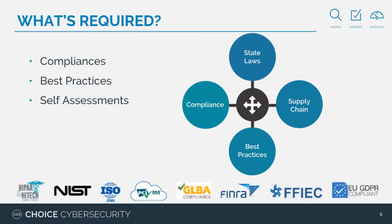So when you talk to a customer about compliance and best practices, we usually try to start off and try to understand. Now, 50 out of 50 states right now have state PII laws, and they're pretty strict.